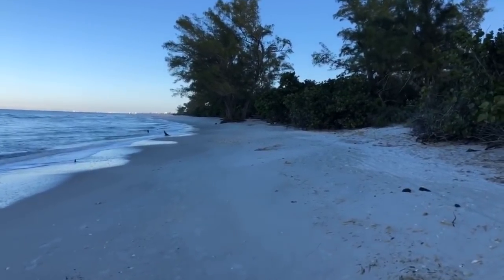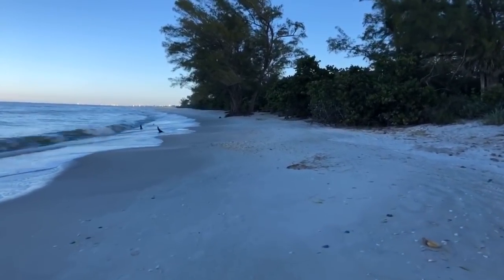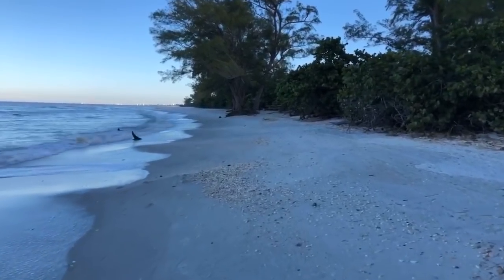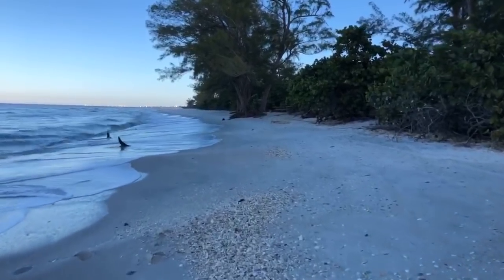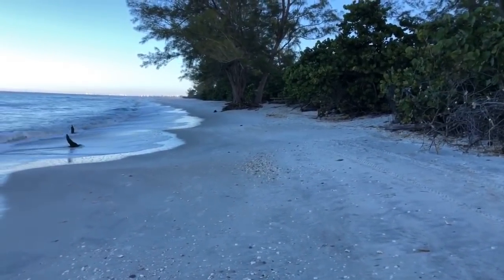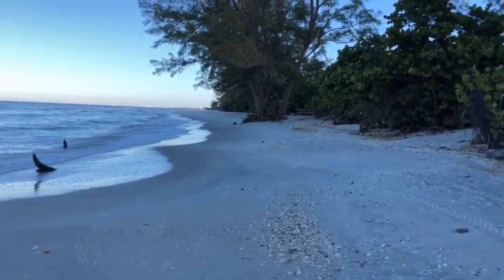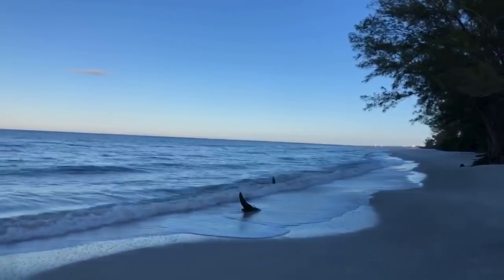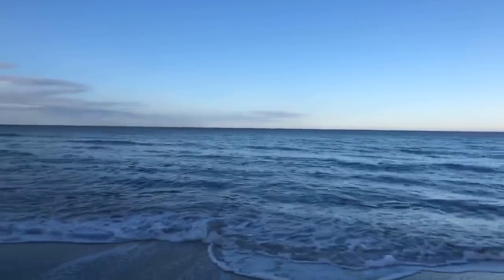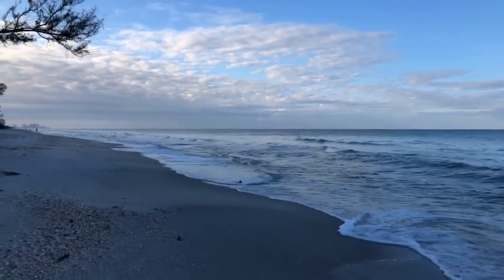Gorgeous out here. A little on the cool side for me, for this Florida boy. Beautiful as we look out into the Gulf there, down to the south.